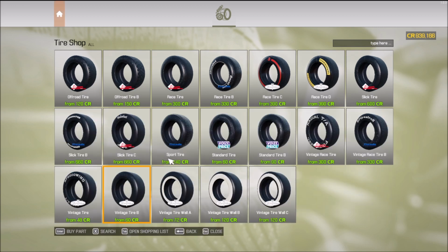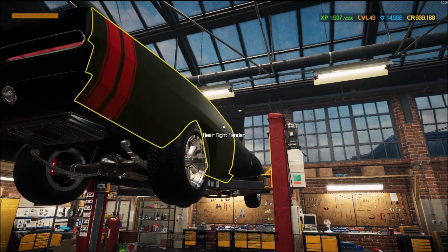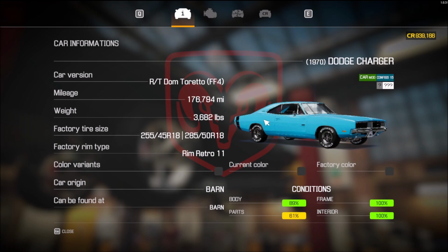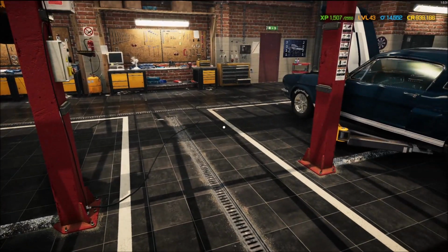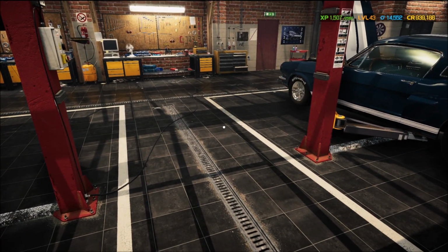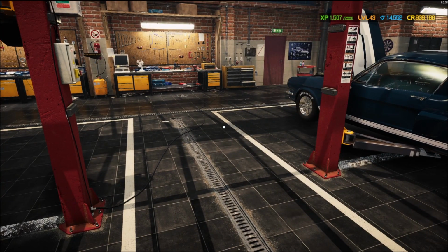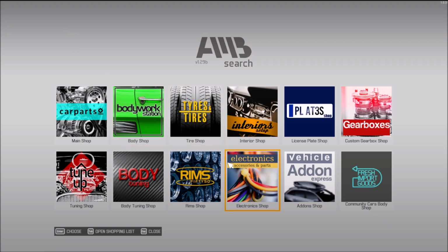Rear bumper B. So that's going to be a pain in the butt to find, because rear bumper B is probably going to be a painted bumper, I bet, and I can only find this car in a barn. So these two cars may prove very interesting as far as trying to find parts for them.